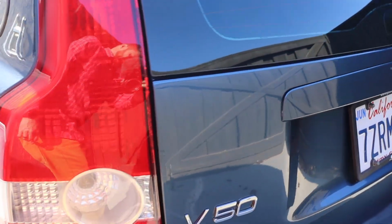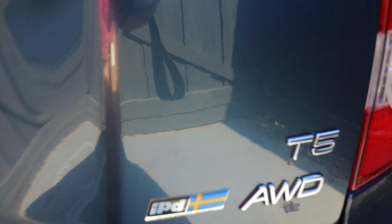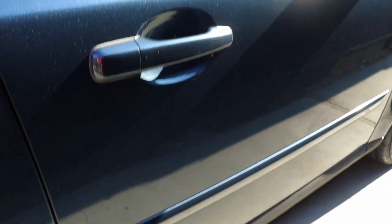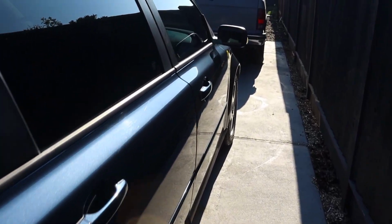Yep, coming around the back, same deal. Bumper's not even that bad. Everything looks good. You got your V50. There's your T5 all-wheel drive designation there. But yeah, car's looking really good. Minor scratches, little teeny stuff, but I mean, look how straight, especially this passenger side, just excellent. 188,000 miles. Love this paint color too.